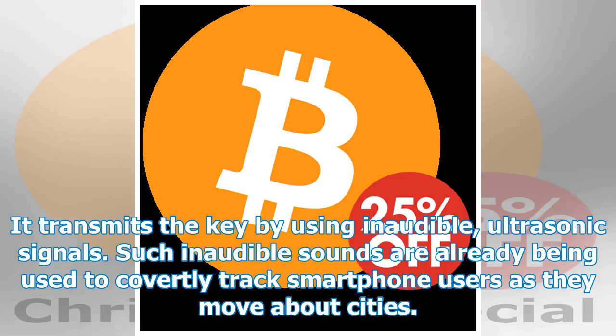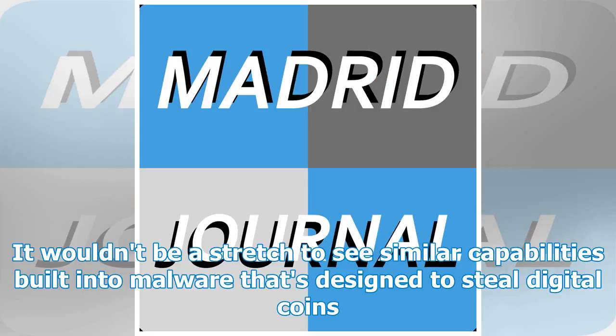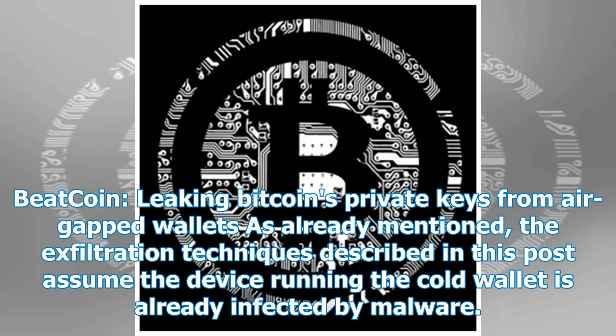Such inaudible sounds are already being used to covertly track smartphone users as they move about cities. It wouldn't be a stretch to see similar capabilities built into malware that's designed to steal digital coins.